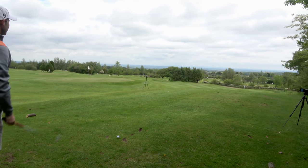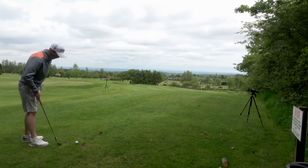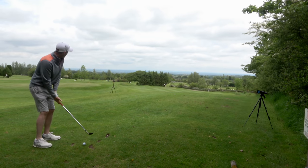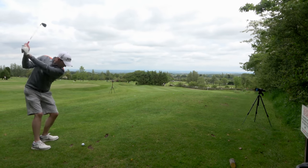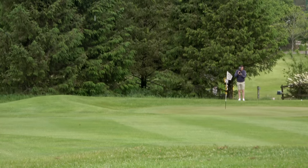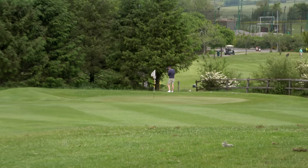I think you need a putter off here, Dan. You got to land it 80 yards on the left corner of the green, that's the line. Yeah, we shouldn't have done that. Your line. Like that. Pin. Sit. Oh, well done.